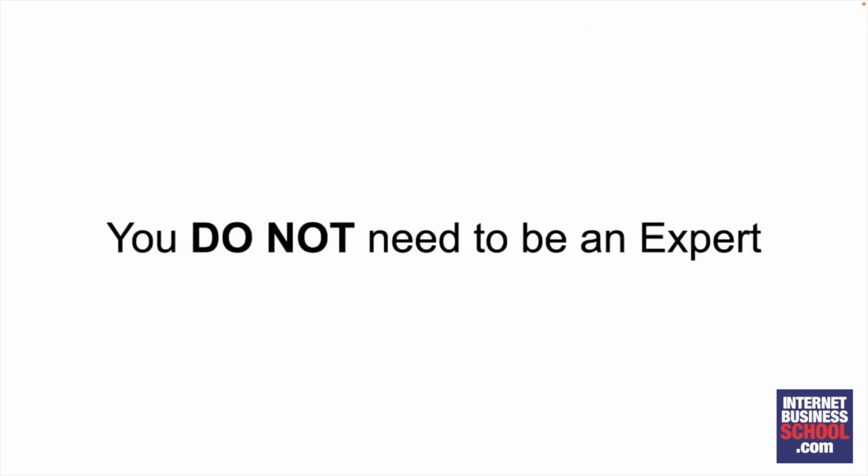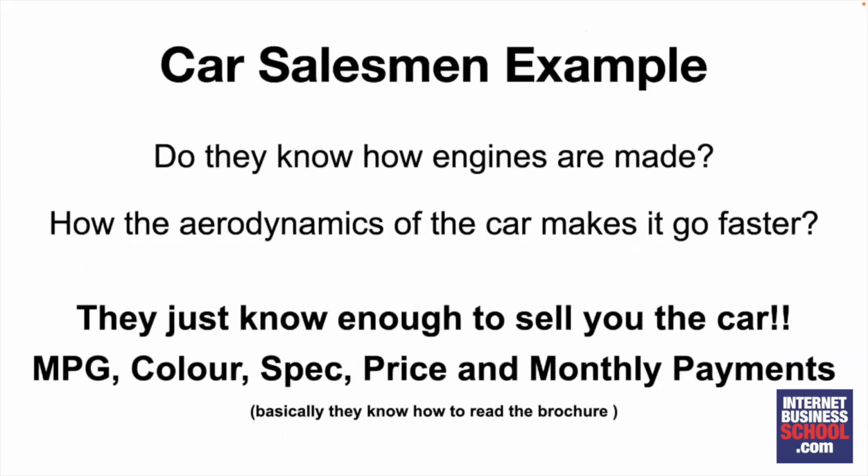And you do not need to be an expert, okay? Just like a car salesman. What do they know about engines? And what do they know about the aerodynamics of the car? Nothing. They just know enough about the car to sell you it, like the miles per gallon, the color, the spec, the price, and the monthly payments. Basically, the stuff you can read in the brochure, all right?